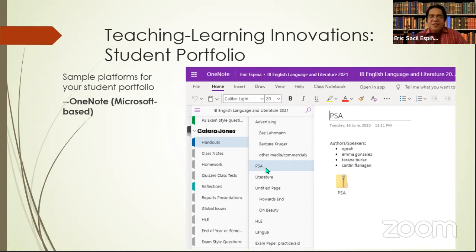And let's say PSA. Well, PSA is supposed to be written out, but because this is owned by that student, she doesn't care. This is for me. It's not for my teacher, right? PSA, that's a public service announcement. You click that, then out comes the following. So we have these authors: Emma Gonzalez, Tarana Burke, Caitlin Flanagan, Oprah. And when you click this folder right there, it will reveal this collection of all the materials that we have been doing since day one. Okay, this is what we mean by student portfolio.